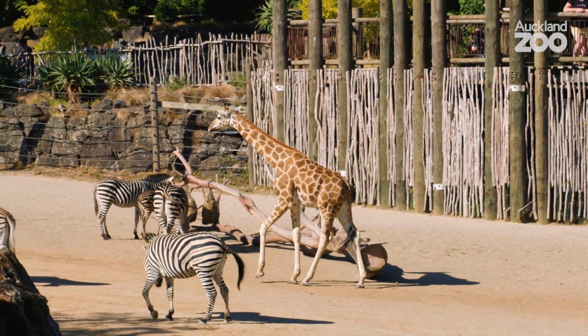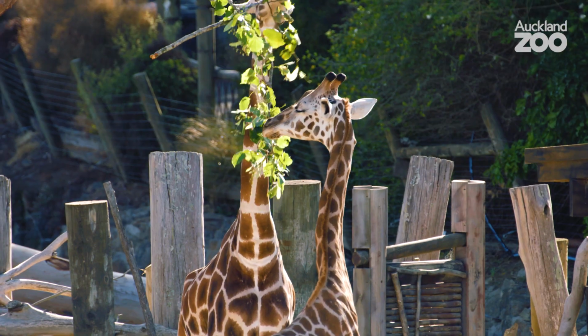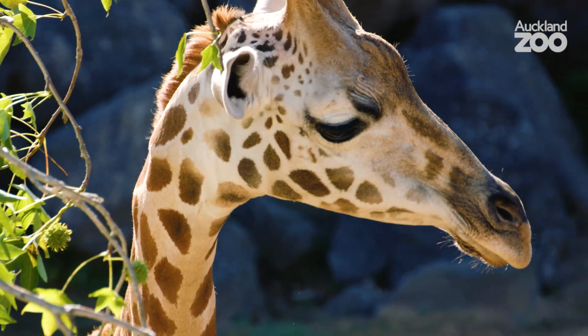In the wild, giraffe are actually declining in number. We do work with the Giraffe Conservation Foundation, which is an African-based charity, and by having giraffe in the zoo, we're making sure they're going to continue to breed and hopefully ensure the future survival of giraffe.